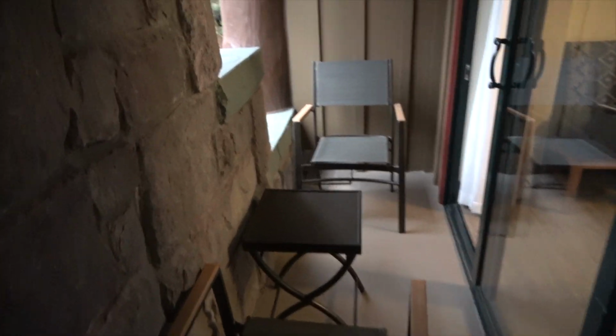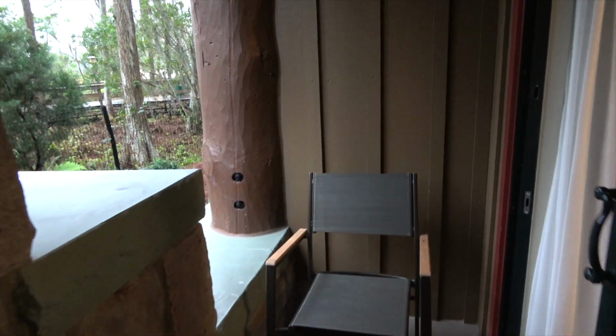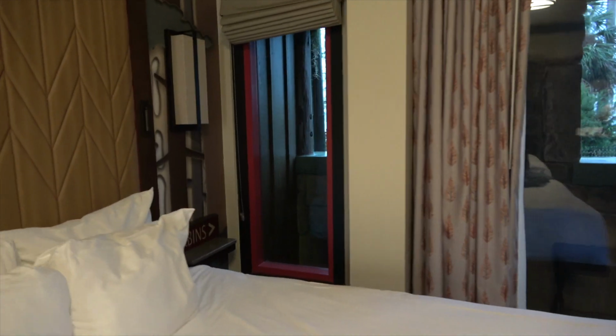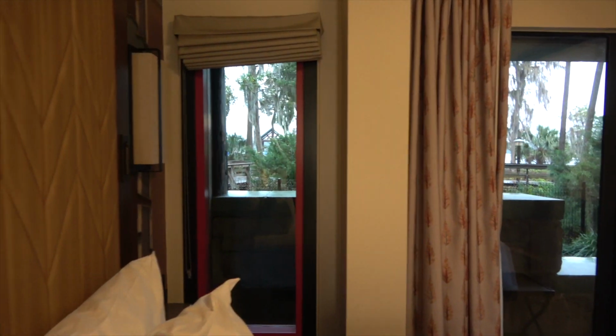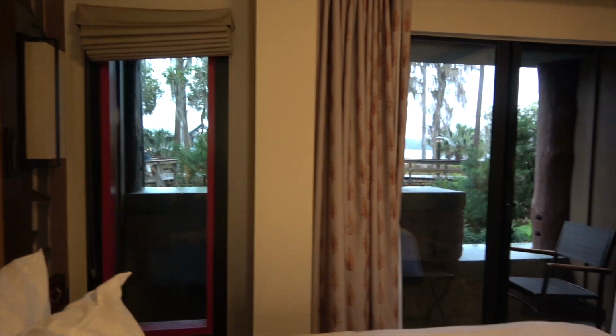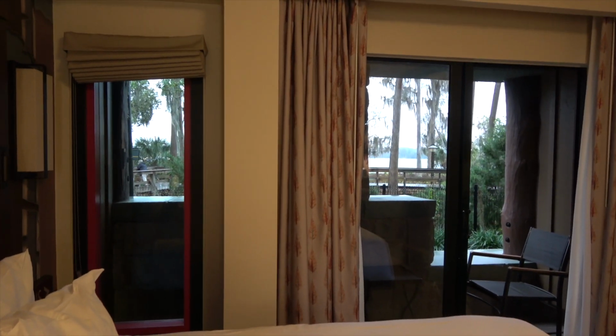The other way back along my little patio. All the rooms at Wilderness Lodge have one of these little patios or a balcony if you're higher up. So there you go. And then just on the other side, you can lift up the shade so you can see the view out of that long, tall window as well. I think it's amazing.